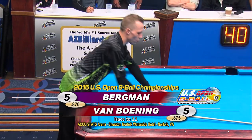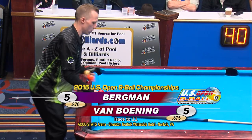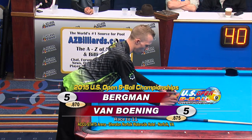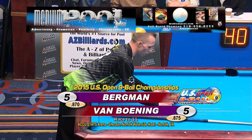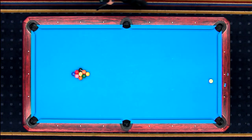Shane's hating that ball that he missed now. This cost him 2 games for sure, 3 if you count the one that he would have had. Should he have pocketed that ball? Not being critical, just making the point. That's how many games turn around. Shane shaking his head. Rare miss on the 5 ball. Cost him a few games now.